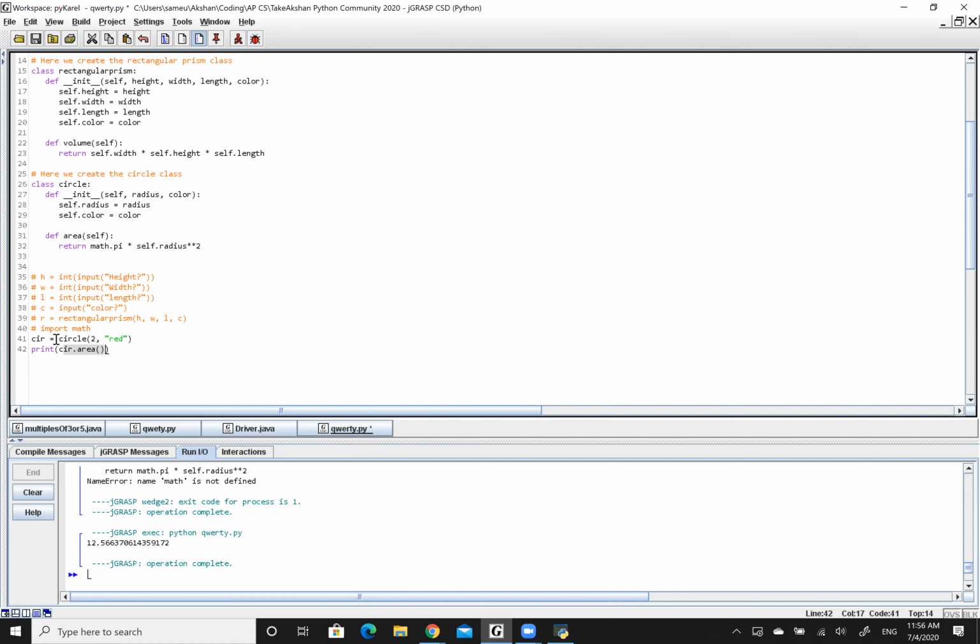So after it creates the circle, we go to the next line and we say, okay, we want to print out the area of this circle and we want to use this function on this circle object. So we go to the circle class because this is a circle object, and then we run this function here. And that's when it sees math.pi. So it actually runs this first. So that's why we want to run import math over here. You're right, we could import math here too, but just for readability's sake, we did it over here.